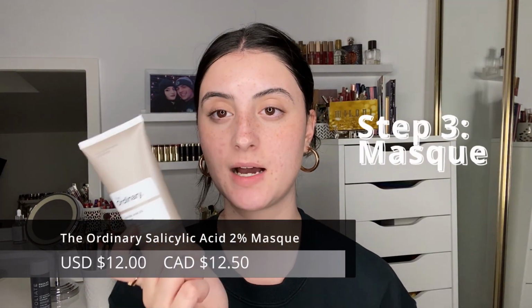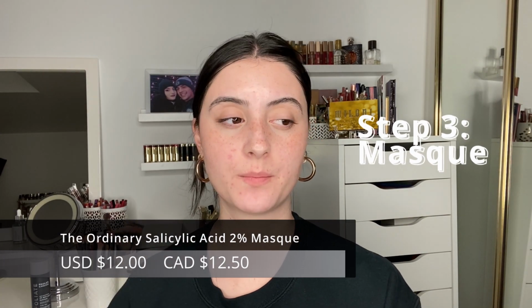Now, I just started testing out The Ordinary Salicylic Acid Mask, and I'm using this about once a week, but I just used it a few days ago, so I'm not going to use it today, since obviously I don't want to overdo it. But I do want to let you guys know that I am currently using this in my routine, just once a week.